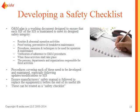because in my experience, when I've been on platforms and in refineries in the past, that's not always the case. Documentation is always one of the problems. It's never up to date, or it's not where it should be for the maintenance people to be able to gain access to it. So it's important to make sure that there is verification of adherence to these procedures.